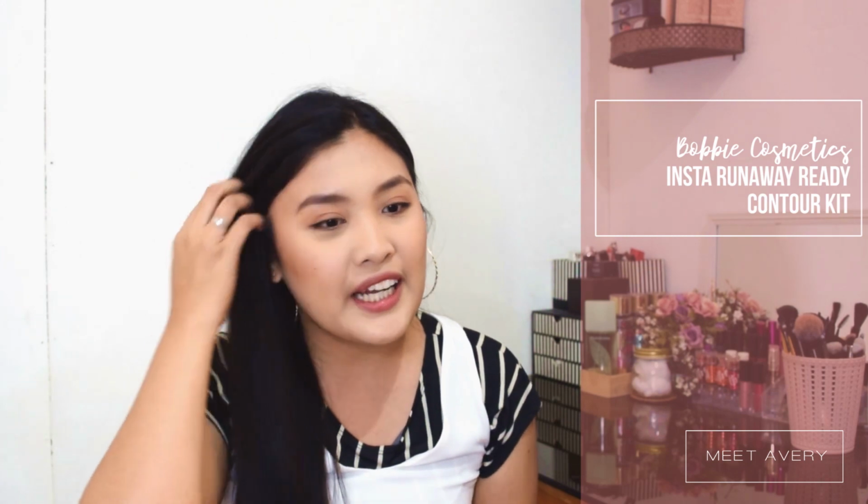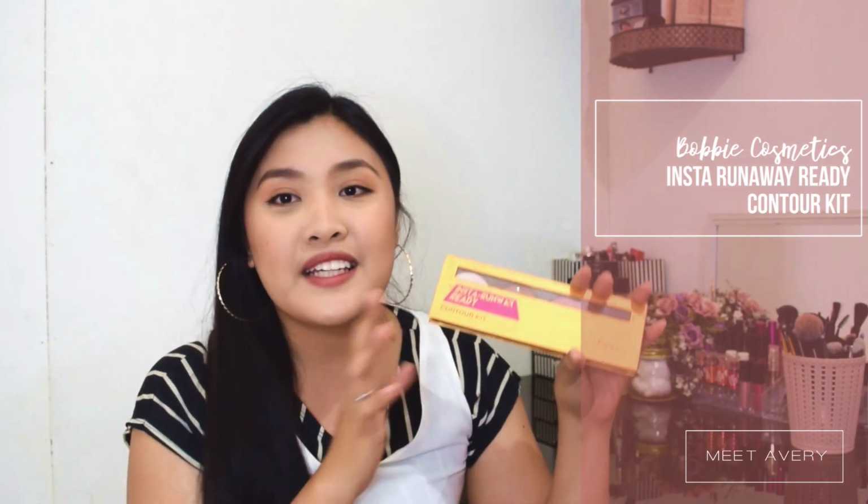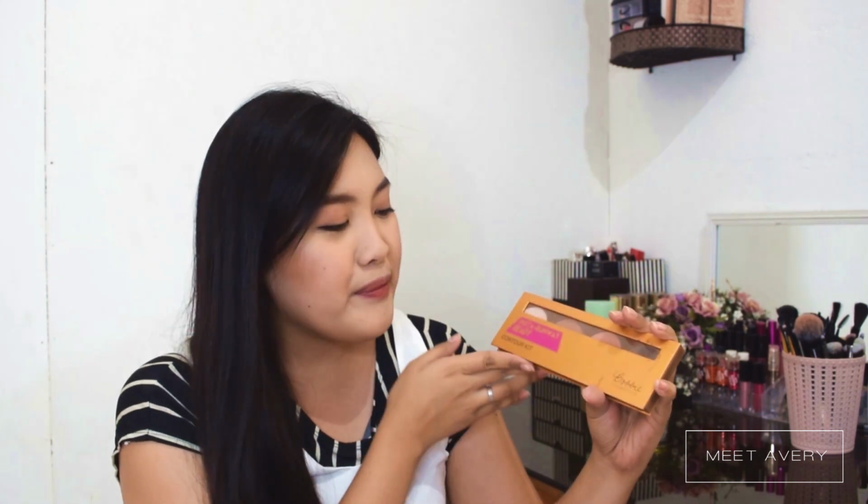Next step is to retouch your bronzer, your blush, and your highlight. Good thing if you are on the rush for something like this na occasion or Christmas party, it's better for you to have something like this, yung ganitong product na contour kit. Bobby Cosmetics Insta Runaway Ready. So, you have bronzer, you have blush, you have contour, and you have highlight. Step is just retouching and re-intensifying your contour or your cheek makeup.